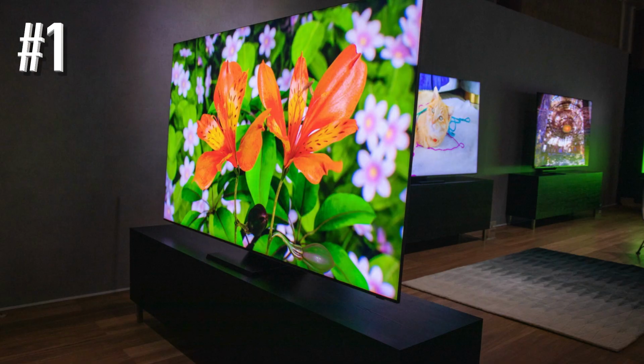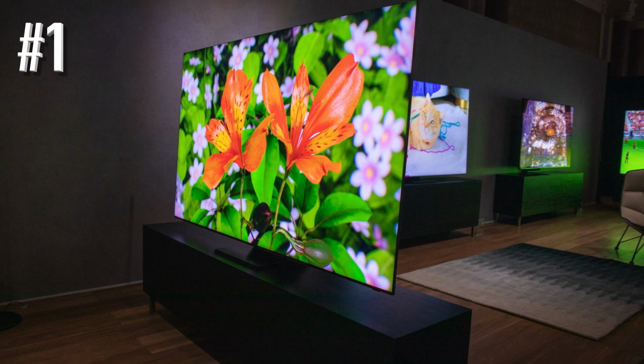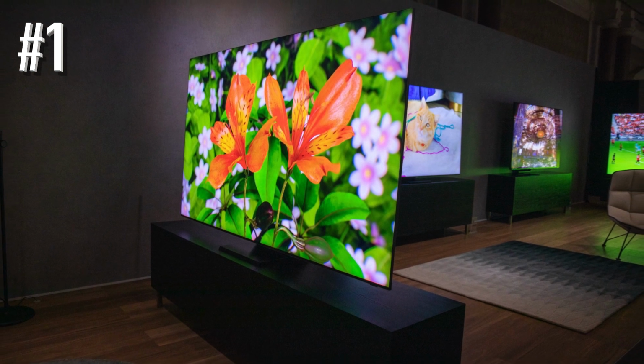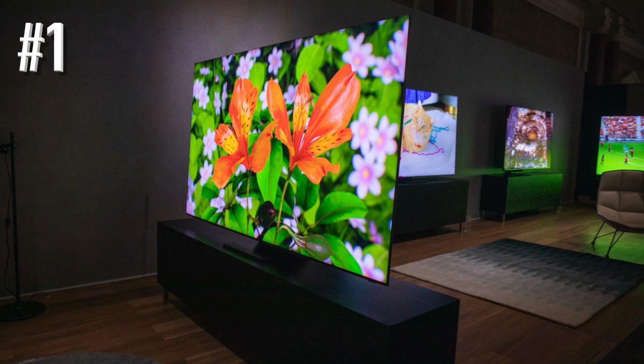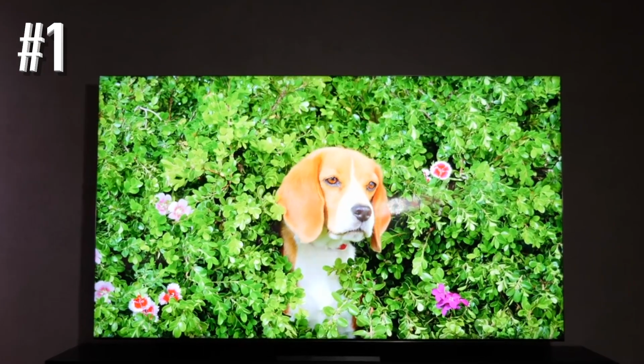There's an updated version of the Universal Guide, easy setup using the SmartThings app, and built-in Amazon Alexa. There's also the new Digital Butler, which is designed to make connecting and controlling other devices easier.